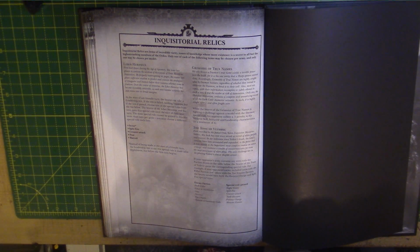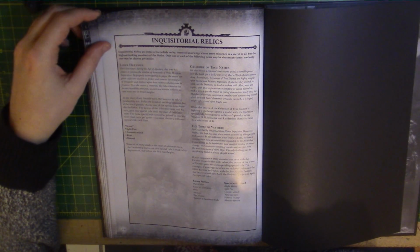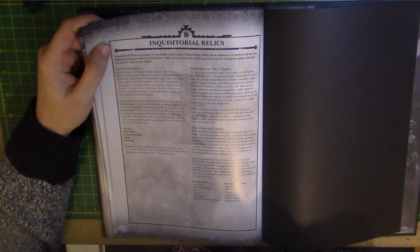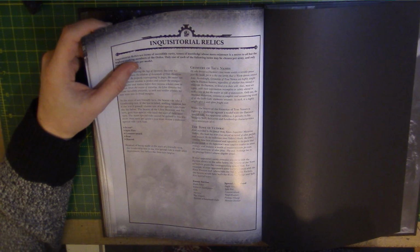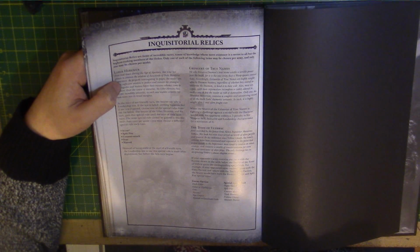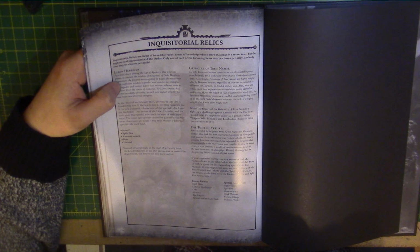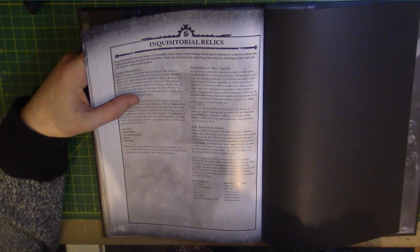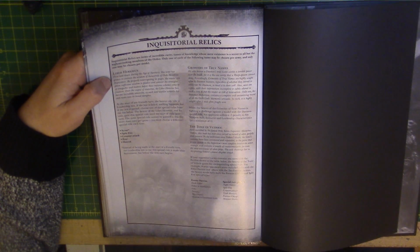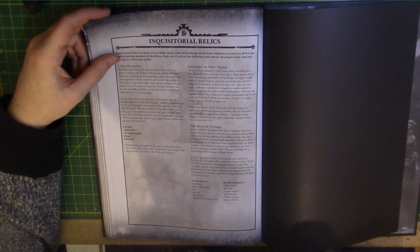So there's only 3. There's the Liber Heresius. At the start of any friendly turn, the bearer can take a leadership test. If the test is failed, nothing happens, but if the test is passed, choose one of the special rules from the list below. The bearer of the Liber Heresius and his unit gain the special rule until the start of their next turn. The same special rule cannot be gained in this way more than once per game. You must choose a different special rule each time. And there's Scout, but you can actually choose to use this before the game starts. Split Fire, Counterattack, Fear, and Hatred.